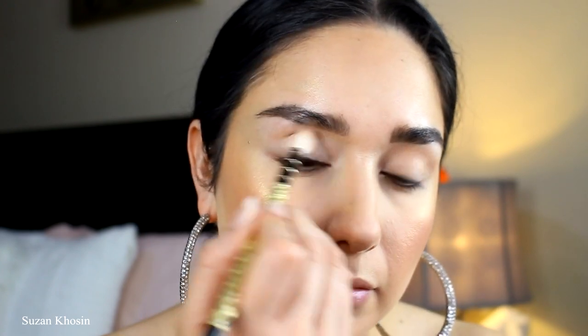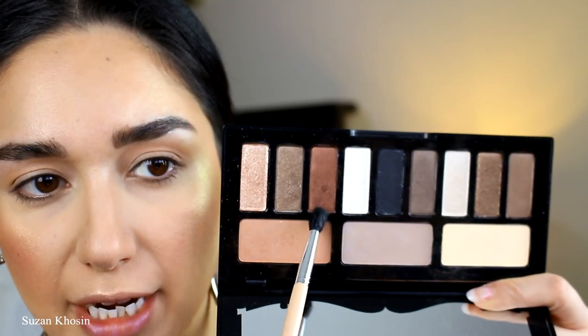So I'm going to take it on a fluffy brush. This is by Sonia Kashuk, and I'm just going to take it on the crease. And I'm not going to be precise with this shade at all. I'm going to be messy everywhere on the crease. Take this reddish shade. I'm going to dab it on the outer corners, just right in here.